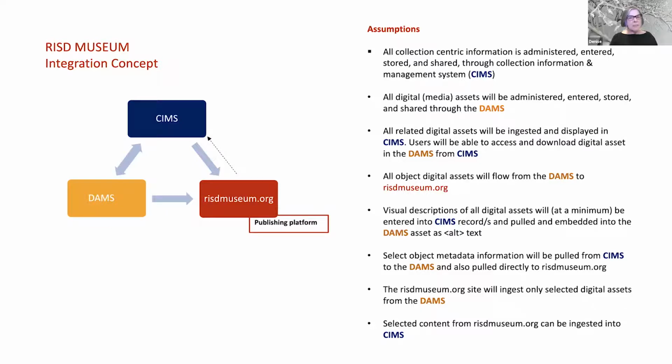So we quietly built a critical mass of high resolution, professionally shot digital files. And we introduced those files into the everyday work of our registrars, curators, and conservators and our art handlers, and then expanded it out to our educators, marketing staff, and graphic designers.